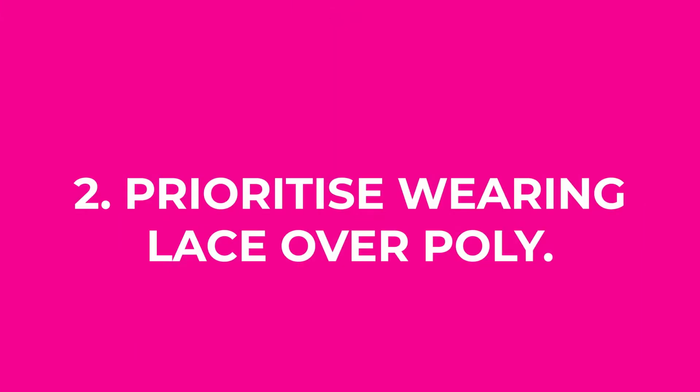Second thing I learned, prioritize wearing lace over poly, if at all possible. And if you find that you can't just do pure lace, at least try and get a hybrid if you're in this kind of climate. Because my goodness, do you sweat? And when you sweat, that needs to go somewhere.